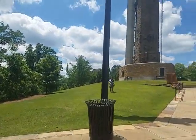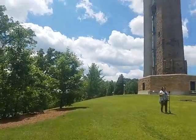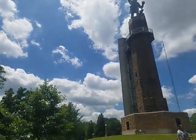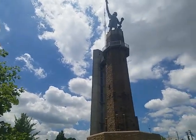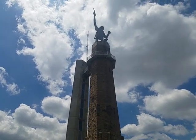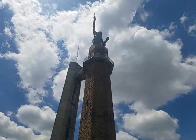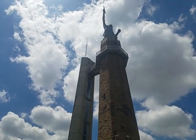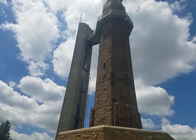I wanted to give you a bird's eye view of the Jones Valley from Vulcan, and also share, hopefully, a clear picture of him. It's hard with such a beautiful sunny day to get a good picture. So the original staircase here used to look like this.